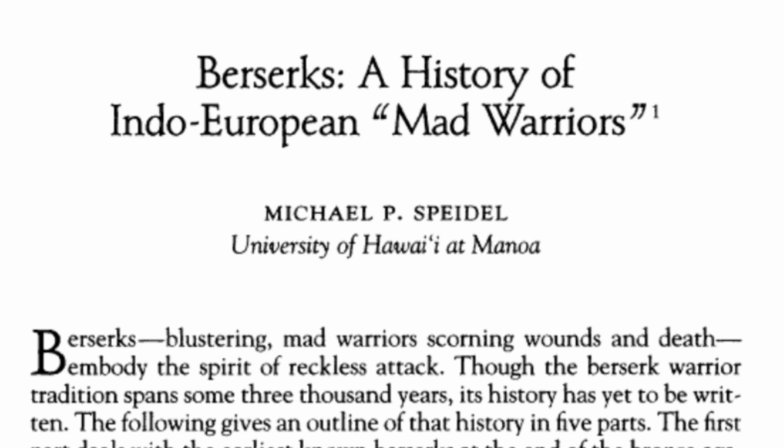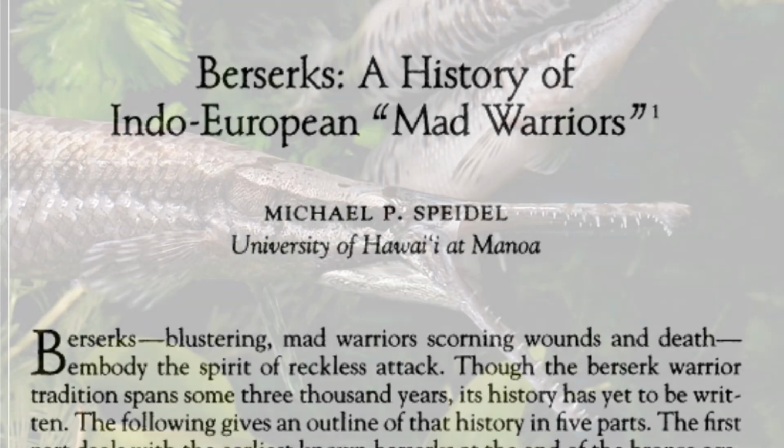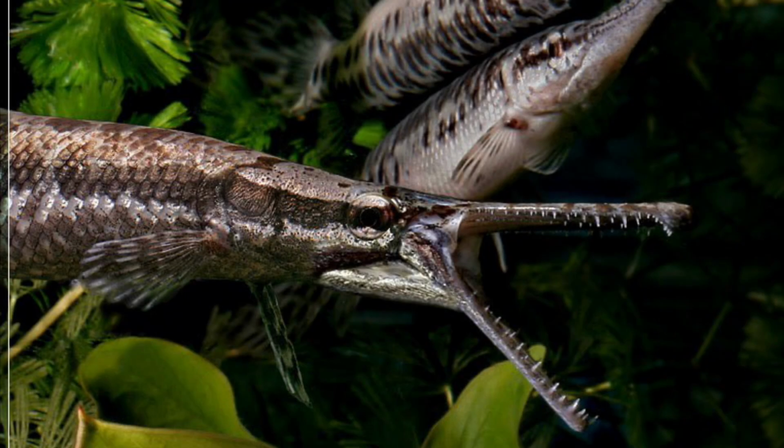Oh, this paper here is by Michael Speedle, who wrote an entire book on it. I rented it from Amazon. Didn't know you could do that, but I did, because the book is so expensive. Doing research for my next weapons book, regardless. For water animals, you could see a culture taking inspiration from alligator, crocodile, shark, that kind of thing. So why this one here?